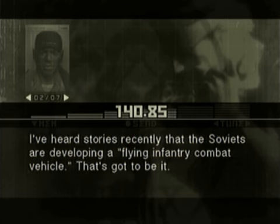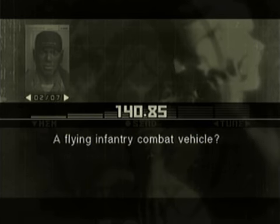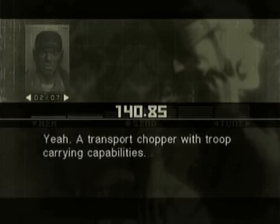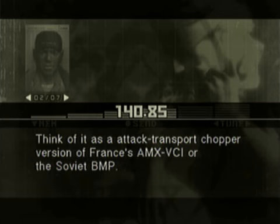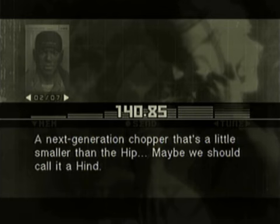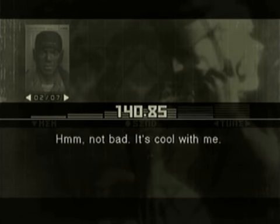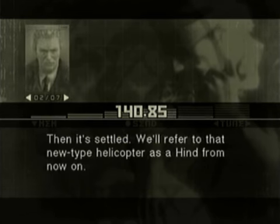I've heard stories recently that the Soviets are developing a flying infantry combat vehicle. That's gotta be it. A flying infantry combat vehicle? Yeah, a transport chopper with troop-carrying capabilities. Think of it as an attack transport chopper version of France's AMX VCI or the Soviet BMP. They must be doing field tests on the initial prototype. A next-generation chopper that's a little smaller than the HIP. Maybe we should call it a Hind. Not bad. It's cool with me. Then it's settled. We'll refer to that new type helicopter as a Hind from now on.